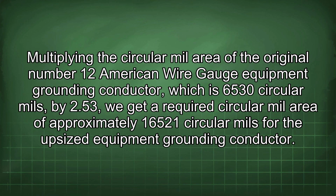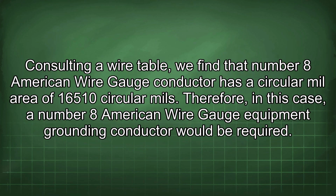Multiplying the circular mill area of the original number 12 American wire gauge equipment grounding conductor, which is 6,530 circular mills, by 2.53, we get a required circular mill area of approximately 16,521 circular mills for the upsized equipment grounding conductor. Consulting a wire table, we find that number 8 American wire gauge conductor has a circular mill area of 16,510 circular mills. Therefore, in this case, a number 8 American wire gauge equipment grounding conductor would be required.